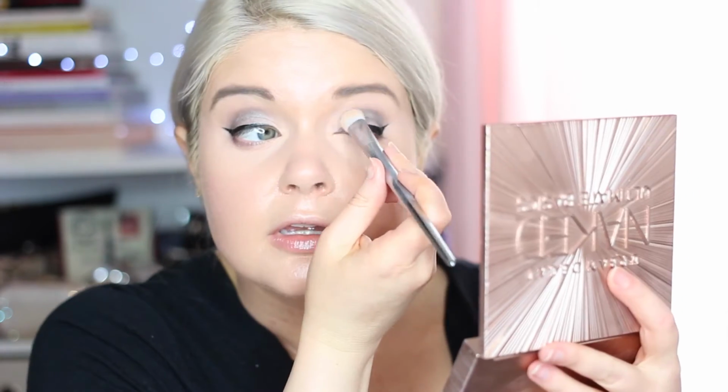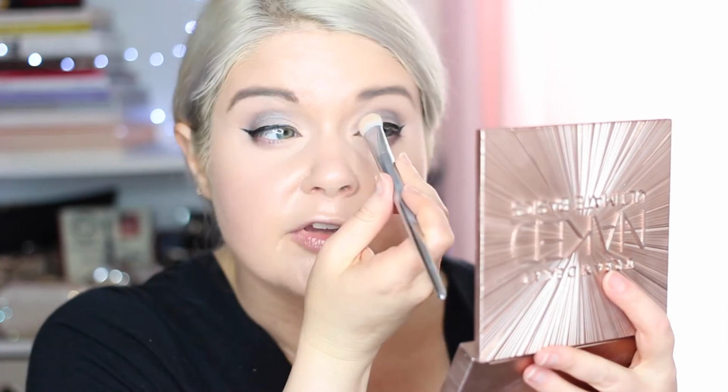I might actually use my transition brush. I didn't put any more product on it. I'm just blending that in a little bit, just to give me a little bit more smokiness under the eyes. I'm gonna put just the slightest dab of Blow just on the inside here, just to get a little bit more, because some of it probably got wiped away.